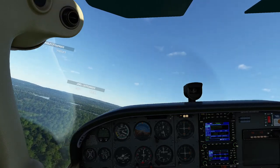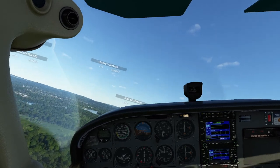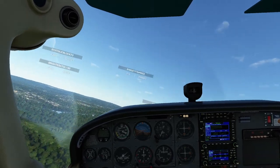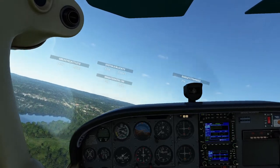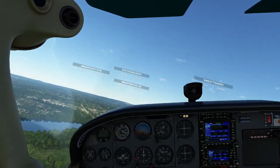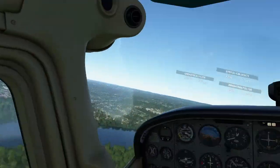So the flight plan that they asked us to do for the Checkride was to go out to Nantucket, which is about a 56-minute flight for us. Don't worry, we won't ever get there in time. We're actually going to try to fly this kind of like by hand here. So there's our VY, about 75 knots. There's that lovely river. And like I was saying in my emergency briefing, there's Rensselaer Field right there, just in case things went really, really downhill.